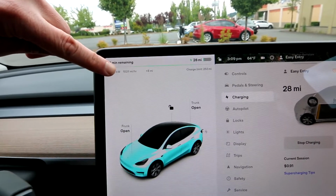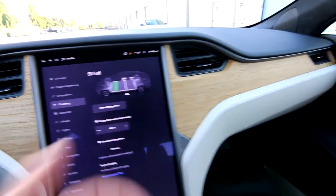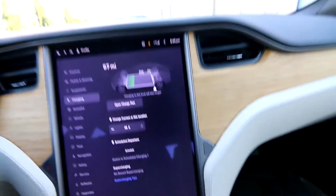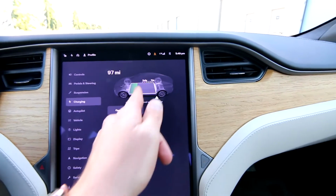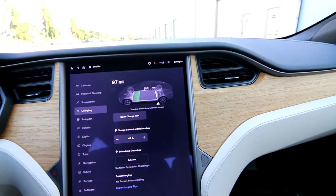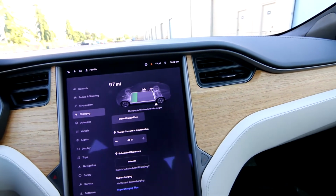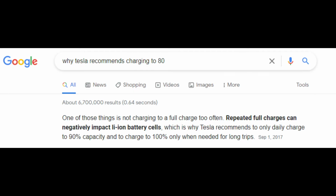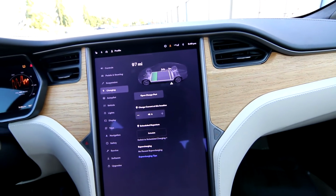So Tesla doesn't recommend that you charge the lithium-ion battery to 100% all the time. They actually give you this little slider right here where you can adjust the charging. So if you're going to go on a road trip and you want to have maximum charging, you can set the slider all the way to 100%. That's fine. That's not going to hurt your vehicle every once in a while. But for daily charging, Tesla only recommends that you charge it to about 80 or 90%. That will give longer life to your lithium-ion battery, and it also will charge a little bit quicker.